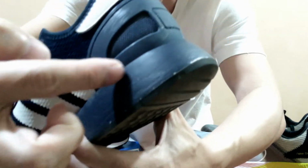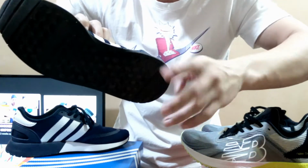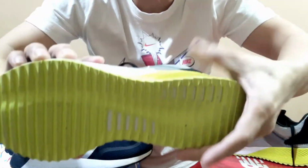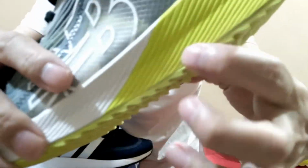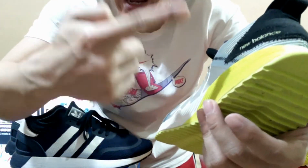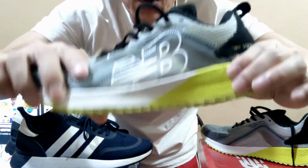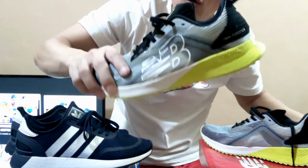Yeah, maybe you wash it more and the blue color will be gone, and the two tone of the New Balance is really made in color, the material inside. I think if I cut it, the inside is yellow color also. Woo! So with this type of two tones, you no need to worry about the color being gone when you wash it. So this one, yes, New Balance is better.